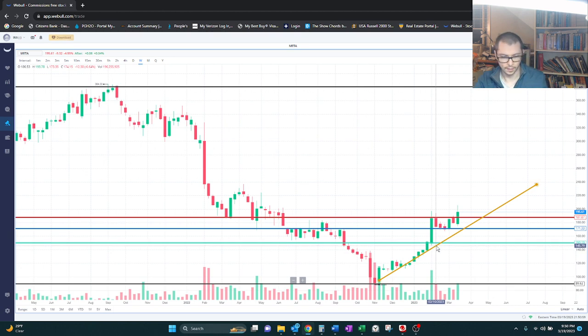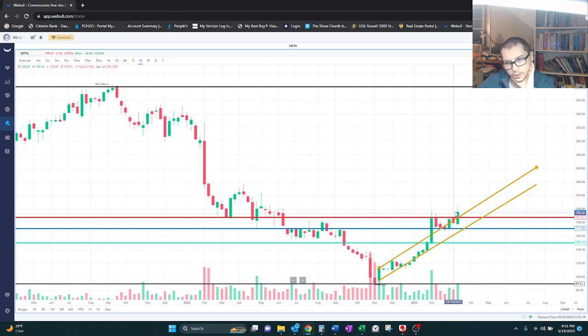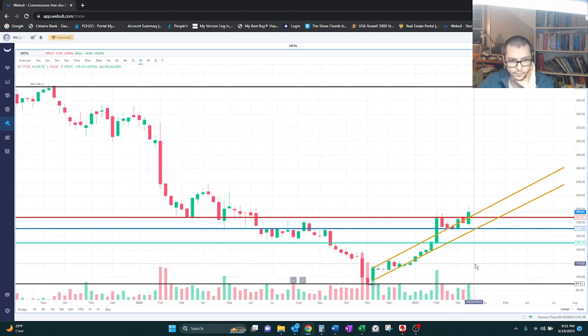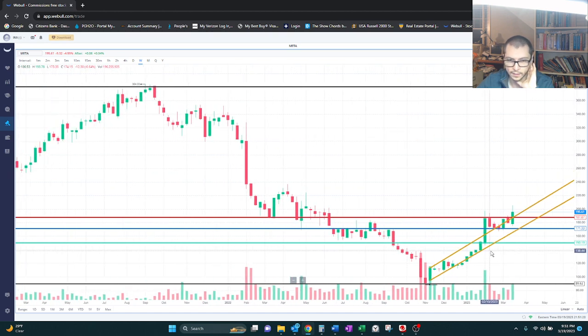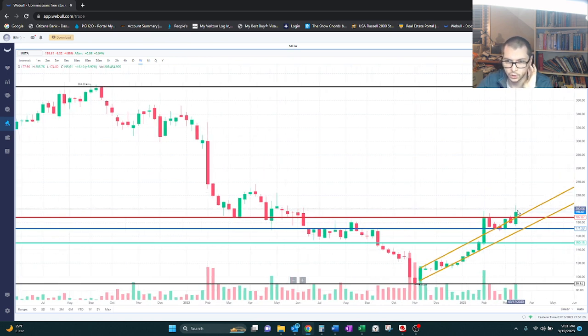I don't know if I can copy. No, it doesn't let me do that. But if I were to draw in another trend line, trying to catch the tops and make it kind of parallel, again that's probably not the best representation of the upward trend line, but with that, it looks like it's just above our upward trend line. So right away, I want this one to pull back for sure.